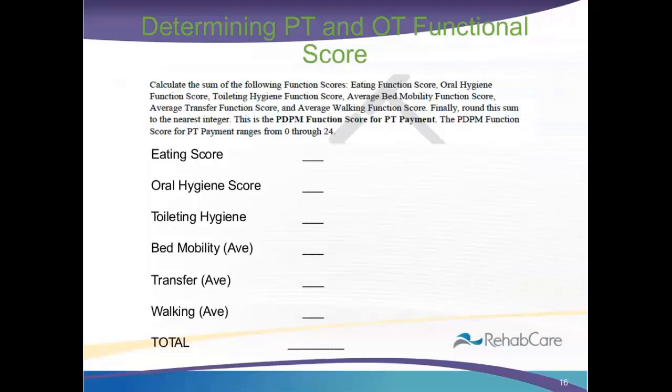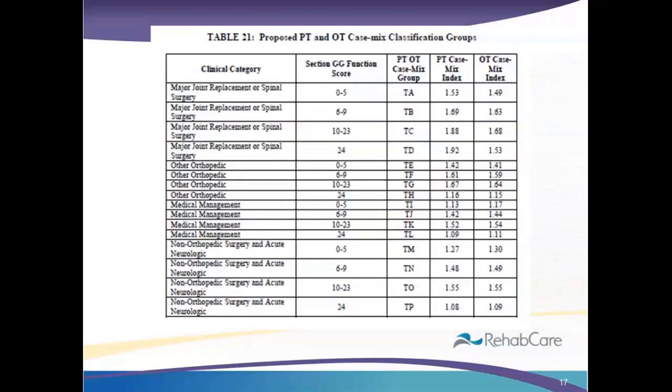So here's what the table looks like. We talked about determining the clinical category. We now have a score for the GG. Here is the case mix group, and then you get a case mix index from the PT or from OT here. And I'm going to show you all an example of what that looks like.